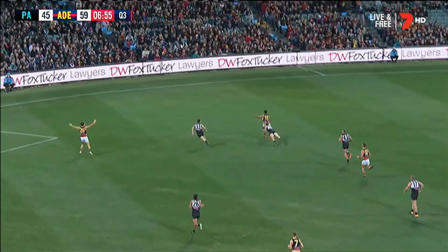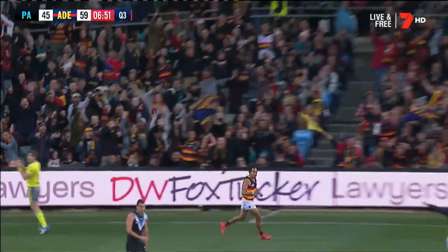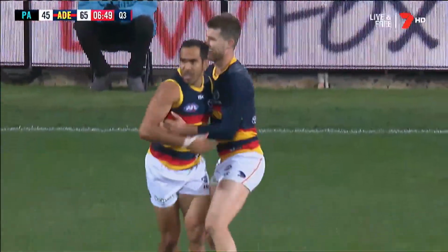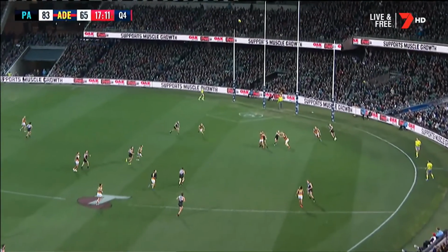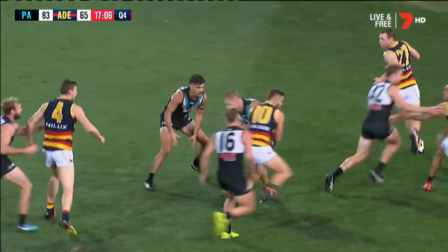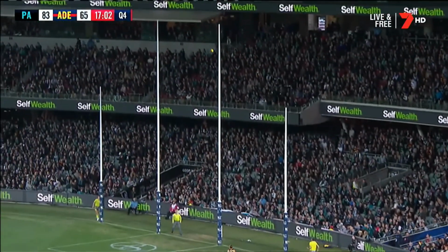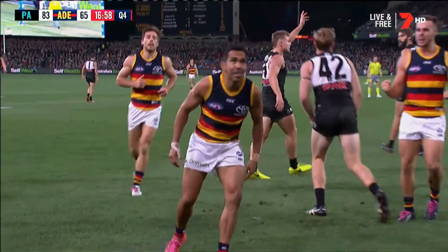At the back, Eddie Betts, a little shake, and around the corner and into the pocket. He finds some friends, he kicks his first. High ball into the pocket. Jenkins gets to the front, Walker flew as well. They all converged on it. Paholke out to Eddie. Oh, it's gone through! Deathly silence.